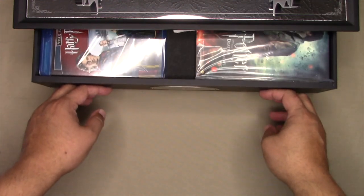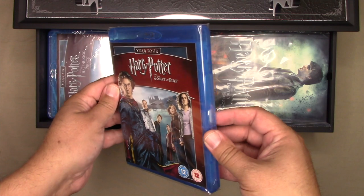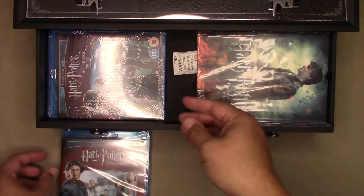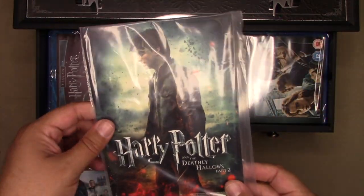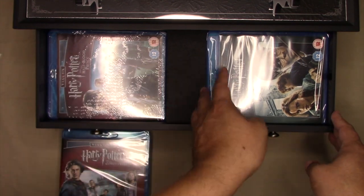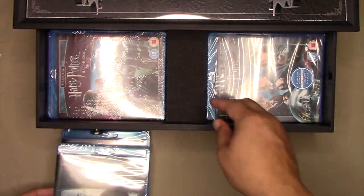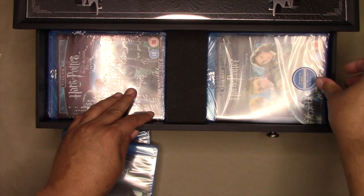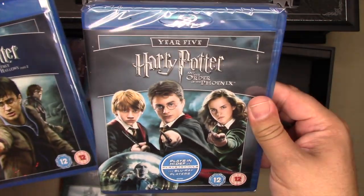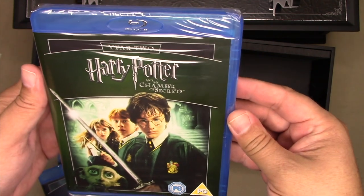Starting with the Blu-ray set. Each of the movies is in its own Blu-ray case. And these are still wrapped in their plastic, which to me, again, is amazing, that I found this set brand new. Those are the picture cards, which we'll come back to. Silica gel. And the Deathly Hallows. Yes, the little ribbon makes it easy to remove these movies. Order of the Phoenix. Deathly Hallows Part 2. Chamber of Secrets.